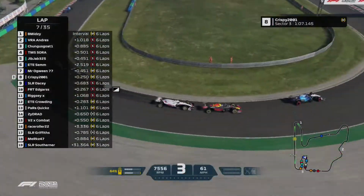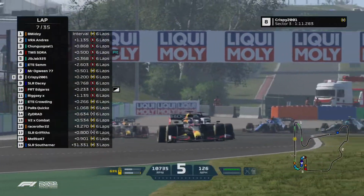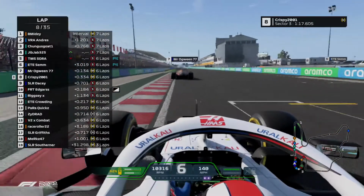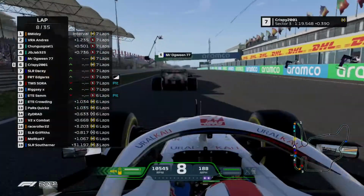The leaders, meanwhile, making their way off the last corner. Crispy may have locked up a little bit there. I think I saw a brief bit of tyre smoke. But he's chasing Ogwin here as they ran the last corner. He might try and get him on the exit as they go. As Sem enters the pit lane, as does Sora. So first 2% of the lead is going to pits.